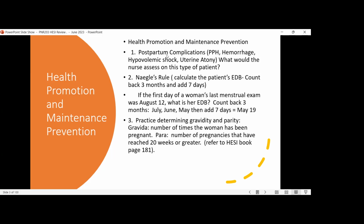Now we're going to think about some postpartum complications, such as postpartum hemorrhage. We're going to go over hypovolemic shock and uterine atony, a uterus without tone. What would the nurse assess on this type of patient? What would I be worried about with uterine atony? Placenta fragments still left in the uterus. What condition would that uterus be in if it didn't have tone? Soft and boggy. So what would the nurse do? Massage the fundus. Good.